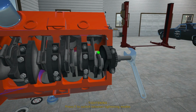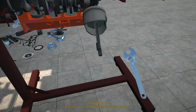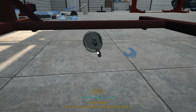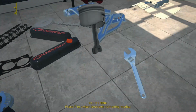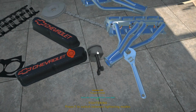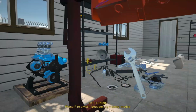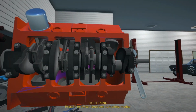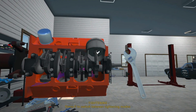Alright, so I think we only need to really remove one piston. They should all be the same, I believe. Alright, so these are forged pistons, so we might actually be able to keep those. But I do want to know what crankshaft this is. So yeah, that means I'm going to have to take out all of these pistons.